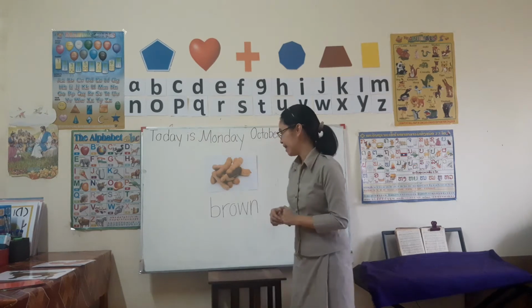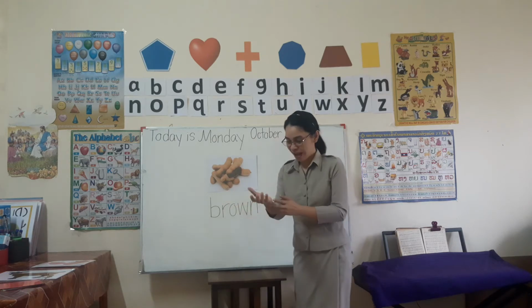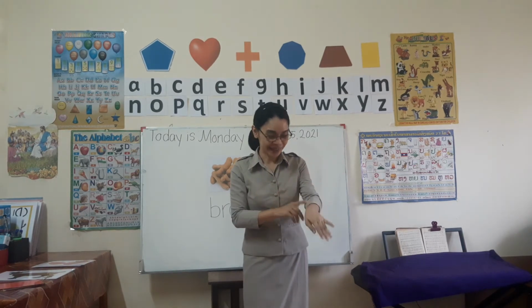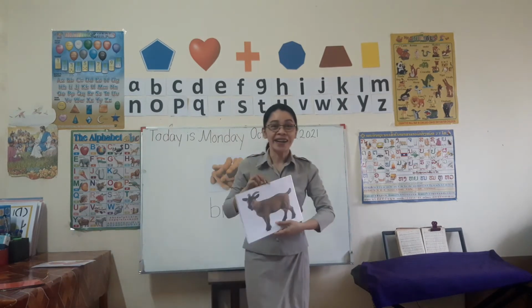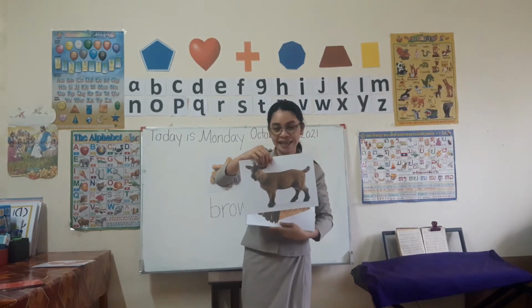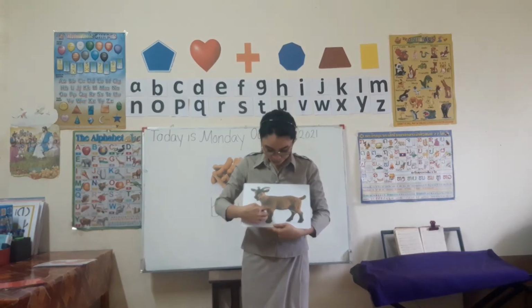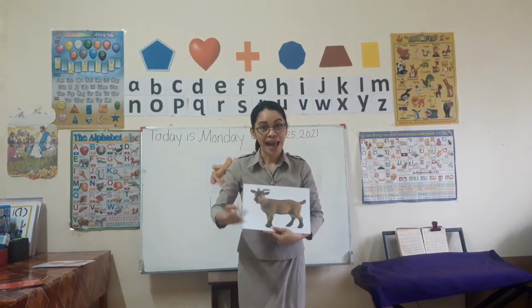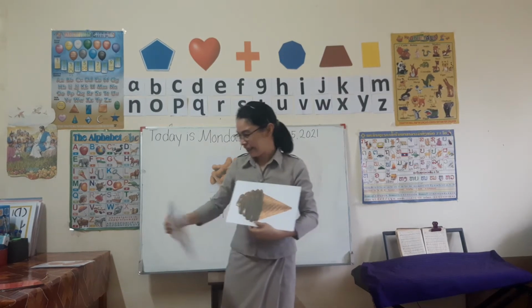Now, children, earlier I said we will talk about color brown. So this is color brown. My skin color is brown. Yes? Okay, so I'll show you the things that are color brown. Oh, this animal is called goat. And the color of the goat is brown. There's white goat and black, but this one is color brown. Yes? Okay. What about this one?